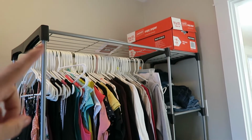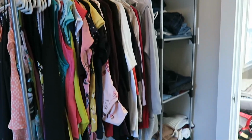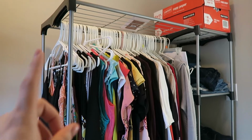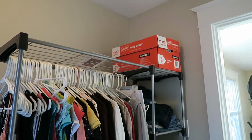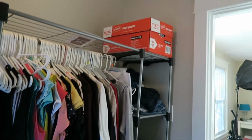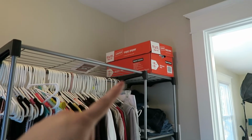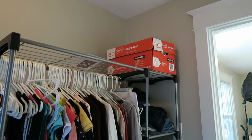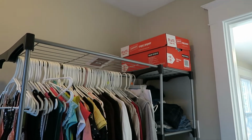This unit here, I got it on Amazon, and it has shelves over there all the way down, and then it has the rack for actual clothes. And in that paper box up there, I just have my old maternity clothes. I didn't buy a ton of clothes because I didn't gain an exaggerated amount of weight. I only bought a few tops and a few pants, and it was fine throughout my whole pregnancy. So I have that up there in case, you know, for my next pregnancy or whatever.